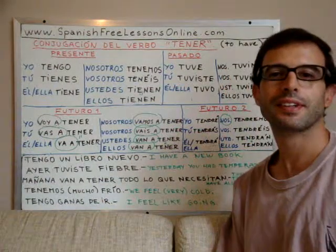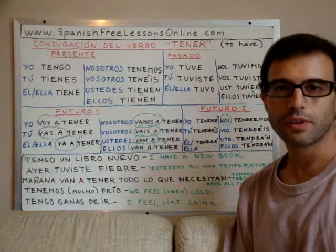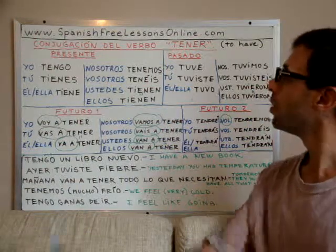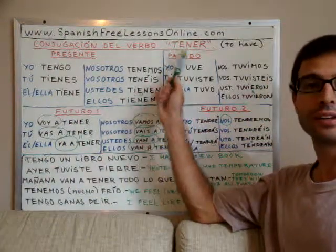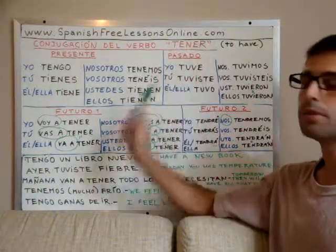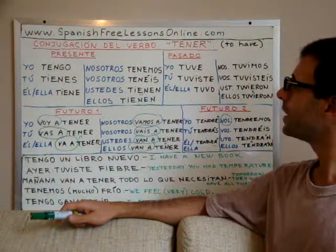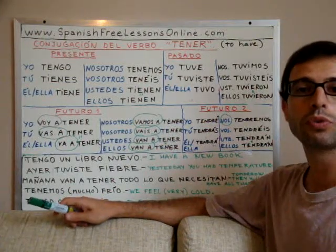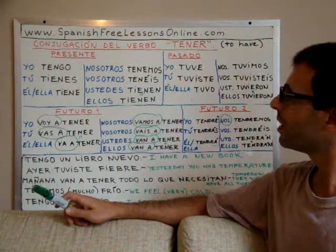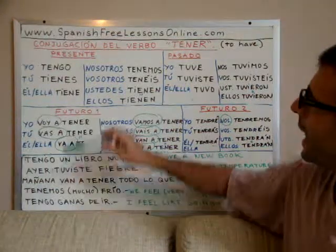Hi again. Today we will see some sentences as examples of the verb that we have been conjugating in the previous lesson. We have seen the verb tener conjugated in presente, pasado, and futuro. So now that we know how to conjugate the verb tener, or verb to have, we will see how to use it, right?